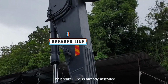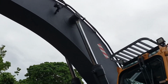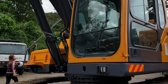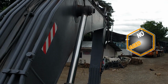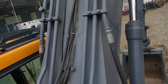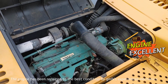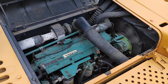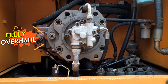The breaker line is already installed, and as you can see, the boom is in excellent condition with no repairs. The engine has been repaired to the best condition by GMLKS experienced mechanics. The hydraulic pump is completely new, with replaced parts and overhauled, so the power is very good.